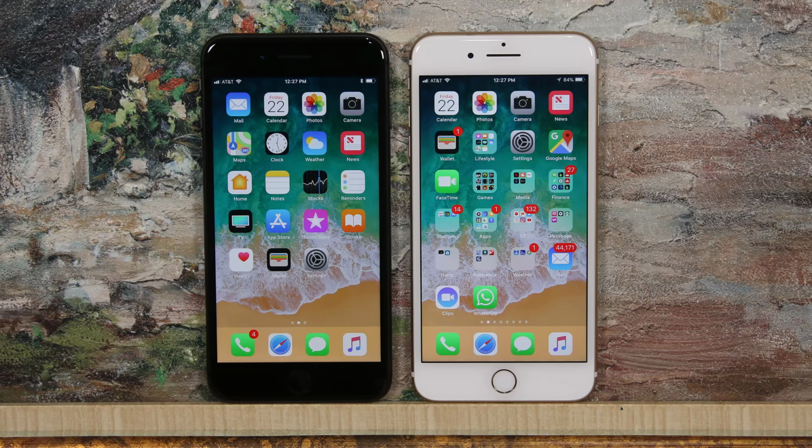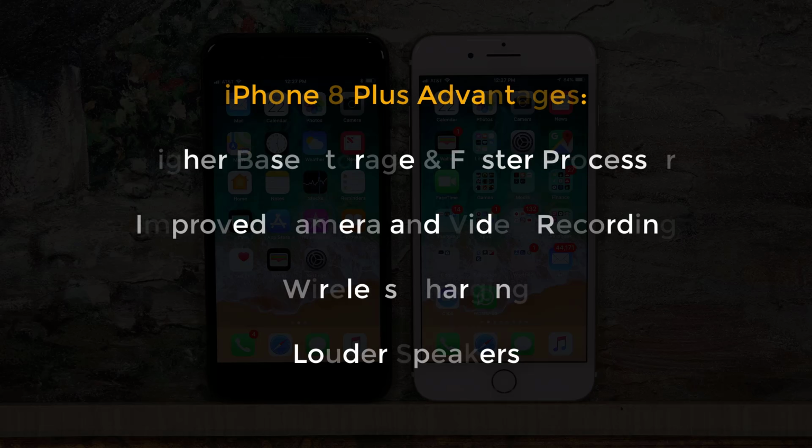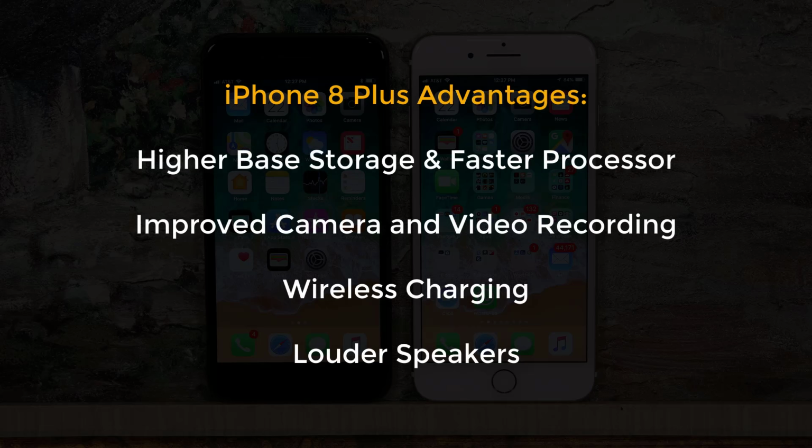So let's start by listing everything that the iPhone 8 either has or has improved over the iPhone 7. iPhone 8 has a higher base storage of 64GB and the new and more powerful A11 Bionic chip. iPhone 8 has an improved camera with a larger sensor which can perform slightly better in photography and much better in videography with options such as 4K recording at 60 frames per second, an option not even some expensive cameras offer. iPhone 8 has wireless charging, and finally iPhone 8 has 25% louder sounding stereo speakers and Bluetooth 5.0.